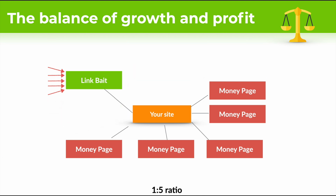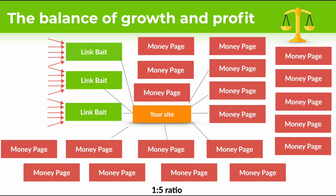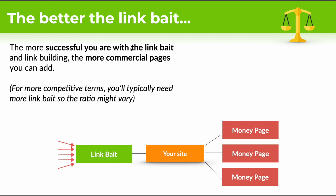So this is the 1-to-5 ratio. Just to give you an example, it's very, very similar, except you're adding 5 money pages for every single piece of link bait. And eventually you get to a point where you have a whole bunch of money pages. So the more successful you are with the link bait pages, then typically the more commercial pages you could add. So if you put out a link bait page, let's say a resource, a calculator, right? You put out a mortgage calculator, a super good mortgage calculator, and everyone links to it. Then you could afford to add more money pages because you've gotten a whole bunch of links back to your link bait page.